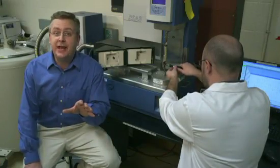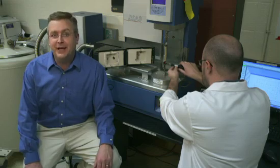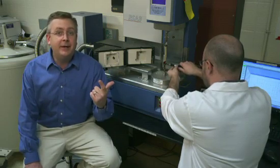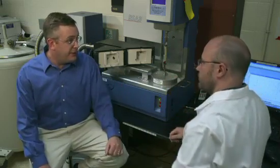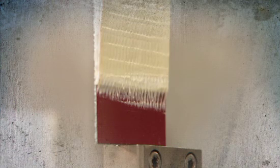As with mechanical fasteners, there are several standardized tests for measuring the strength of a PSA: peel adhesion, dynamic and static shear, and probe tack. Carl, can you show us the peel adhesion test? Sure thing. Thanks. The peel adhesion test measures the force required to break the bond between the adhesive and the substrate. This test is similar to the ultimate tensile strength evaluated for a traditional metal fastener.